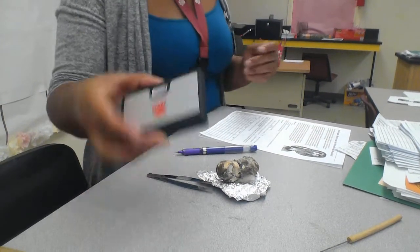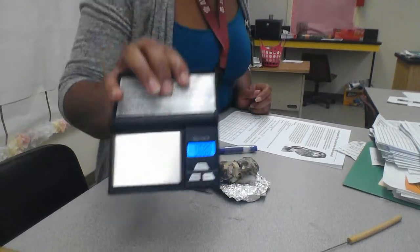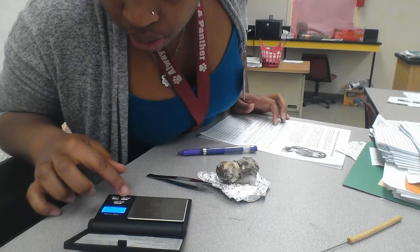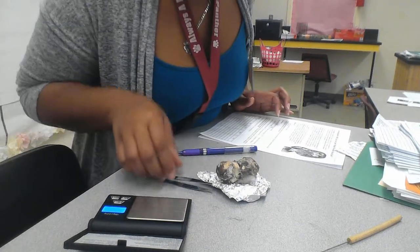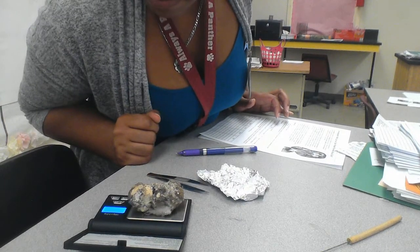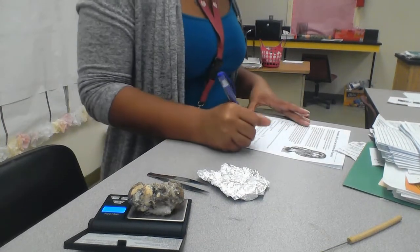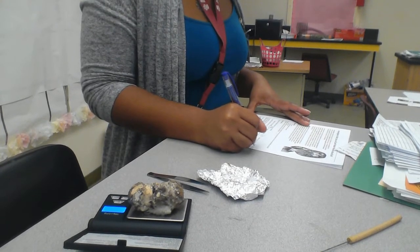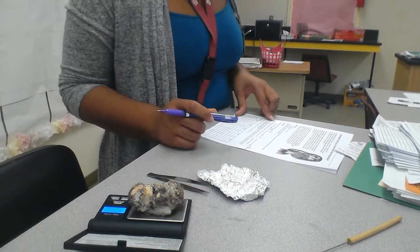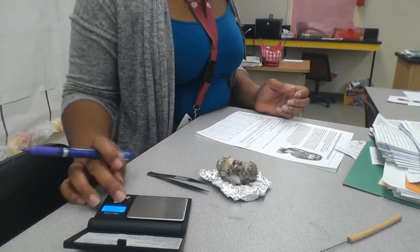And then the mass of your owl pellet, it's going to be your weight. So we're going to open this up, we're going to turn it on. Power's on. All right. We're going to zero it out. I'm going to take it up and I'm going to place it on the weight. Our owl pellet is 0.430 ounces. So 0.430 ounces. All right. Number 2 says carefully examine the exterior of the pellet. I'm actually going to take this off right here and put it back down here. Turn off the scale.